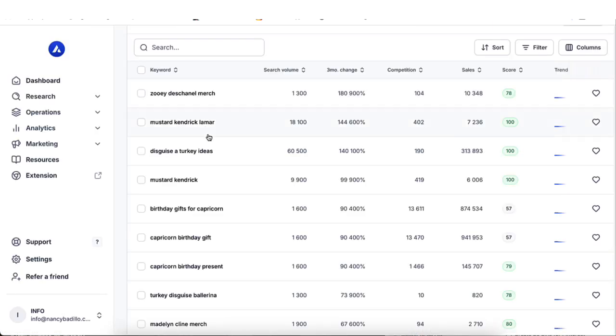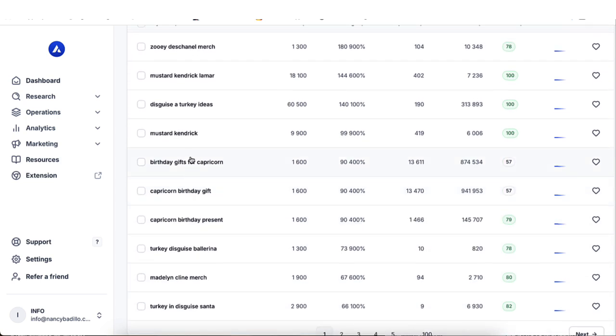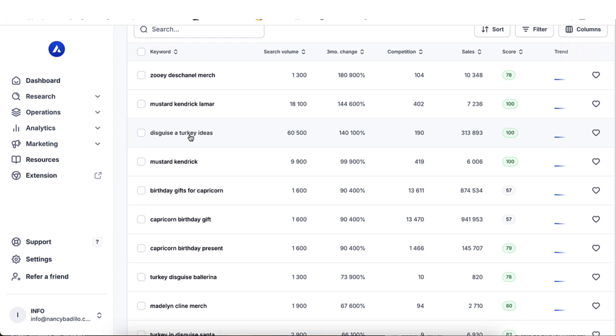And if I was doing this idea, what I would have done is I would have created at least 10 different products of the same product, but 10 different variations. And I would have used these keywords over and over and over so I could get found.